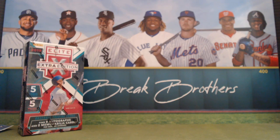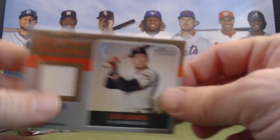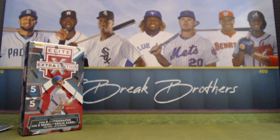Let's see if I can find a thick sleeve here. Came sorely underprepared. There we go. All right, guys. So that is the hot packs. Not too bad. Not too bad at all.